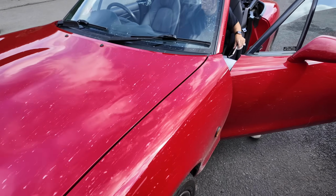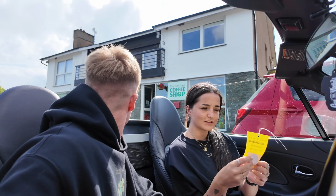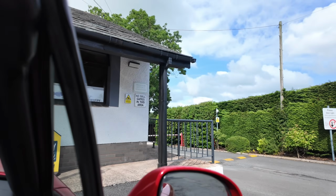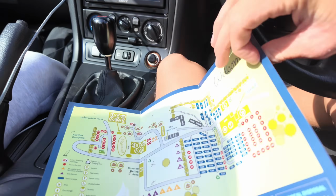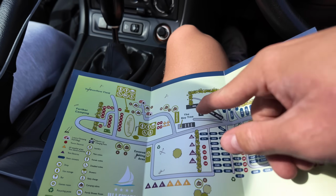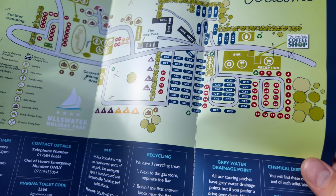Right, so we managed to get a camping spot here at Ullswater Holiday Park. And then the gate's just there, so we'll get down and pitch up. But the map's pretty big, so we can pick from a lot of places. So I think we're going to go here because that's facing towards the actual lake. Or we can go here, here, here. But aye, we'll figure it out.